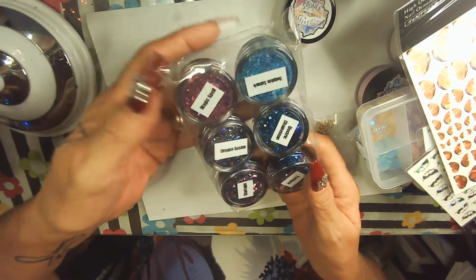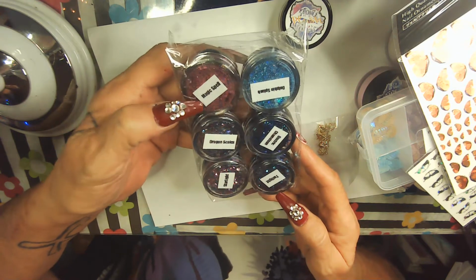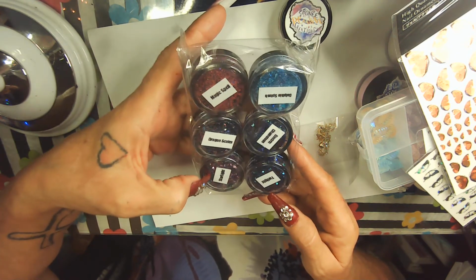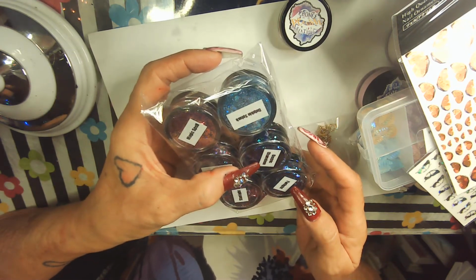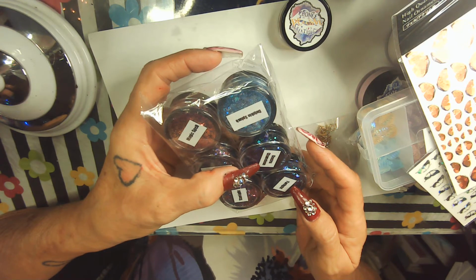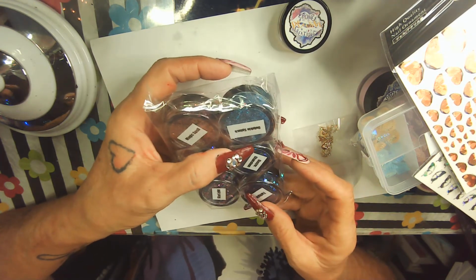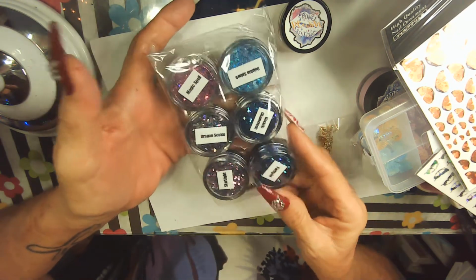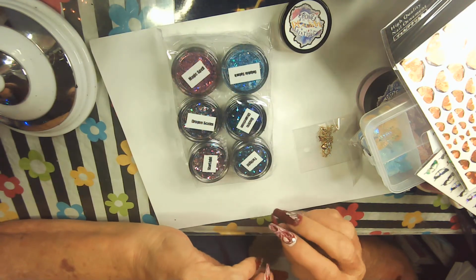Oh, look at the glitters. Wow, that's Magic Spell, Dragon Scale, Starlight, Twilight, Electric, Charmeleon, I can't even pronounce it, and Dolphin Splash. Look at those, aren't they pretty?